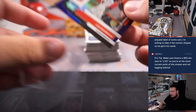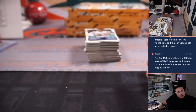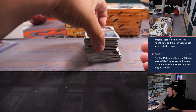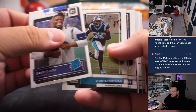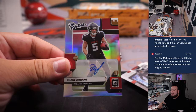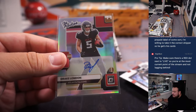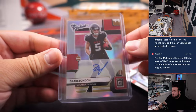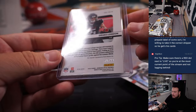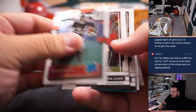Joe Burrow. And a Drake London, the rookies for the Falcons. And that was part of the pack filler team giveaway. Going to Brian Tippett and the Falcons. We got a 30 out of 99. So there you go.